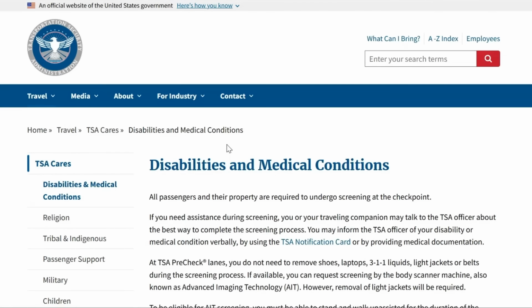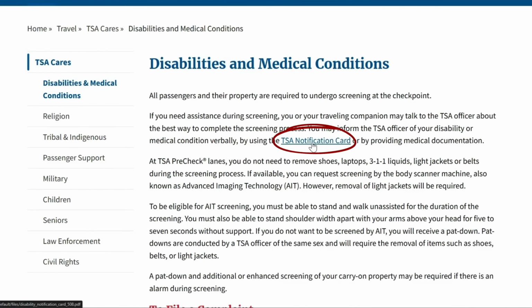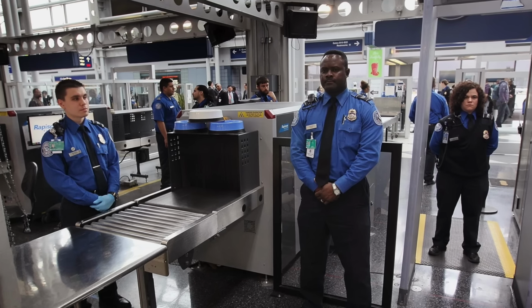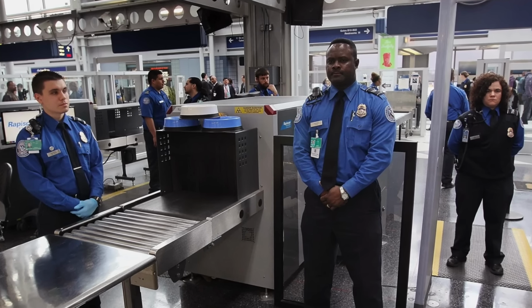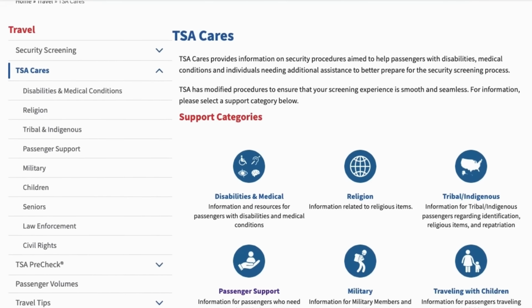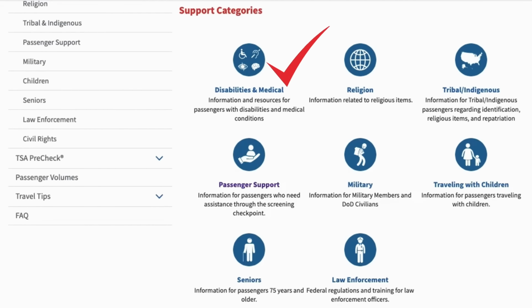TSA also offers a free downloadable medical card on their website where you can list your medications and conditions. This simple tool can help you to communicate your needs to security officers without having to verbally explain everything at the checkpoint. And perhaps the most valuable resource, especially for anyone that has a medical condition, is going to be TSA Cares. This is a dedicated helpline designed to assist travelers with medical conditions or disabilities.